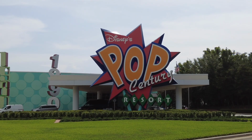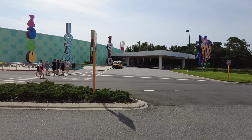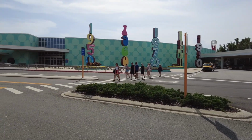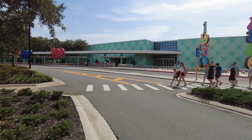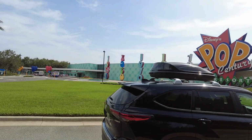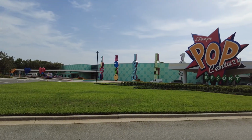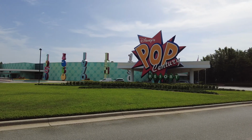Pop Century is one of the value resorts here on Disney property. It opened up in December of 2003 and has about 2,880 rooms available for guests to stay. The theming of this beautiful hotel is decades of 1950s, 60s, 70s, 80s, and 90s. And today we're going to go through and give you a tour of the whole resort.